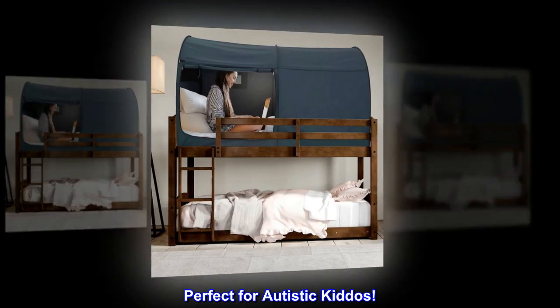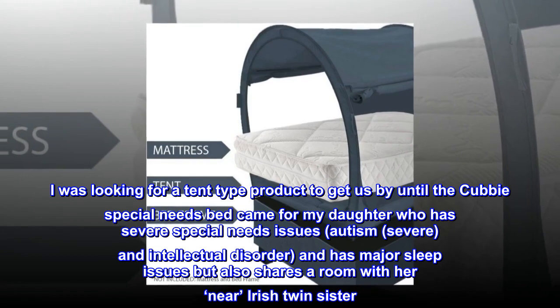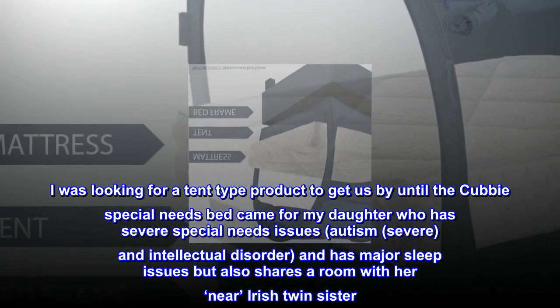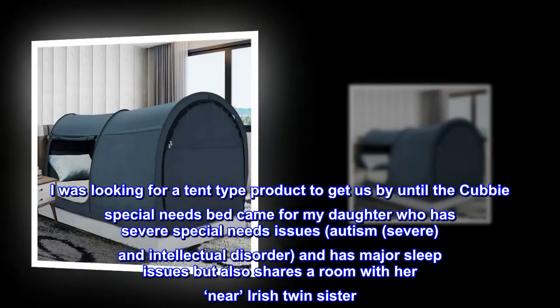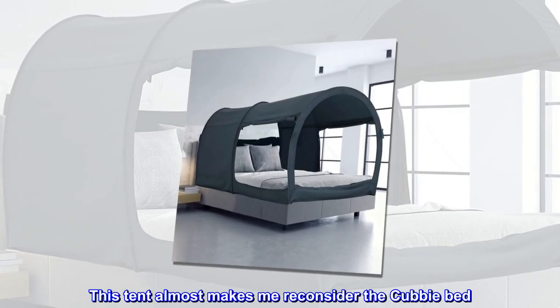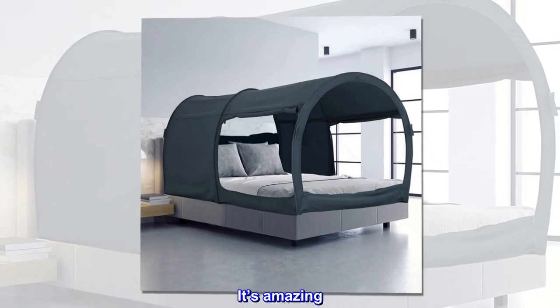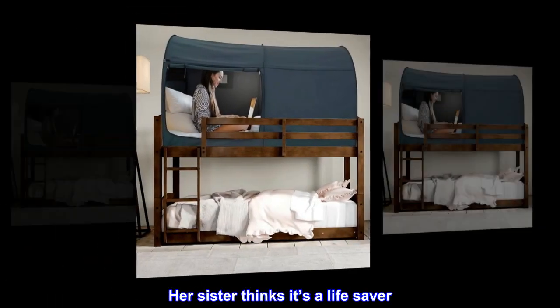Perfect for autistic kiddos. I was looking for a tent-type product to get us by until the Cubby special needs bed came for my daughter, who has severe special needs issues, autism, severe, and intellectual disorder, and has major sleep issues, but also shares a room with her near Irish twin sister. This tent almost makes me reconsider the Cubby bed. It's amazing. She absolutely loves it. Her sister thinks it's a lifesaver.